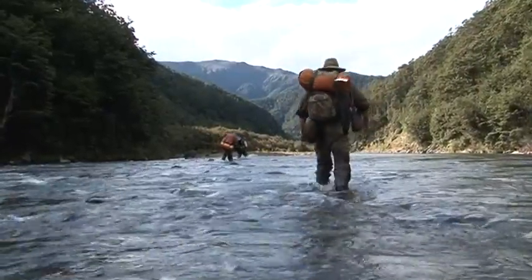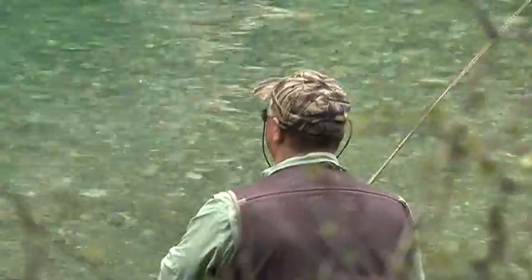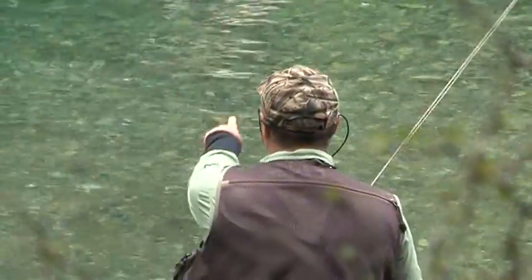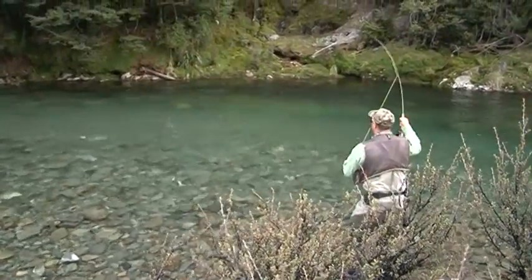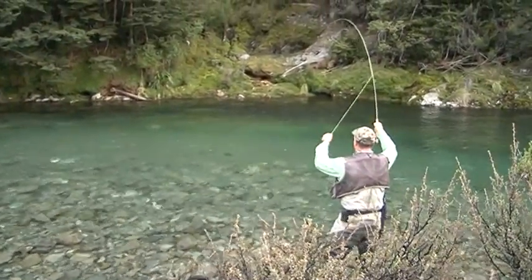It's our last day wading the Rangitikei River, and it's another corker. We haven't come far, and Mike's already spotted a fish feeding in the head of the pool. Took it straight away, didn't he?